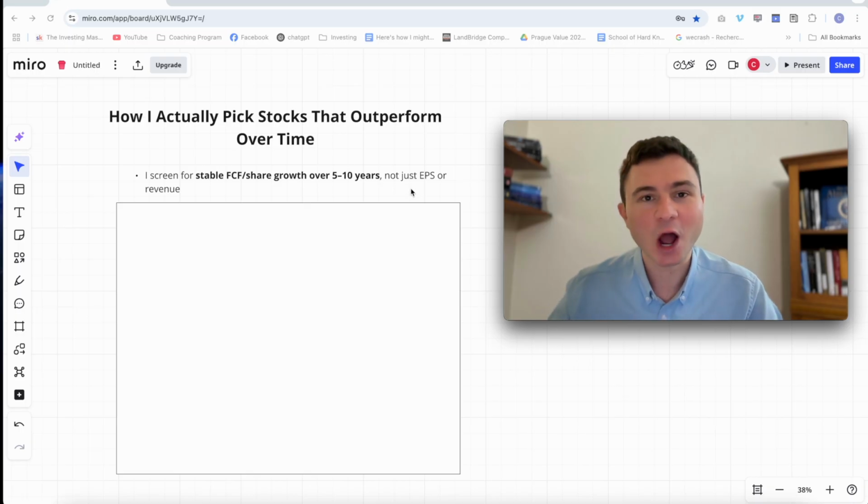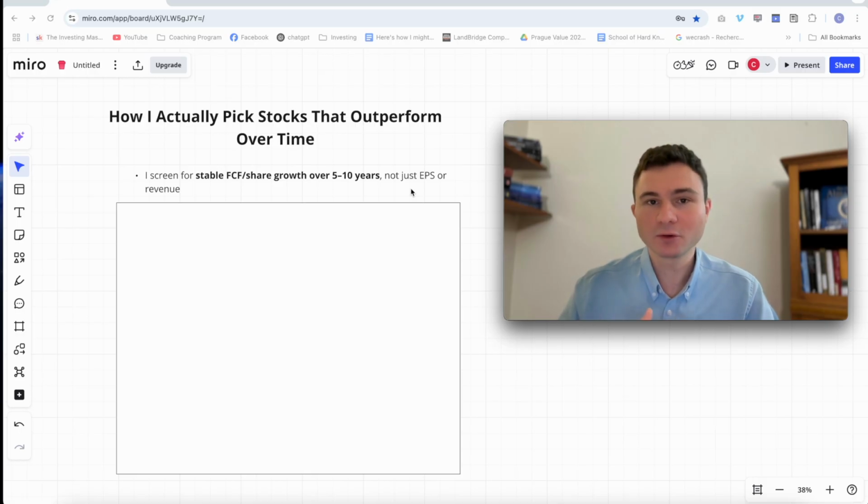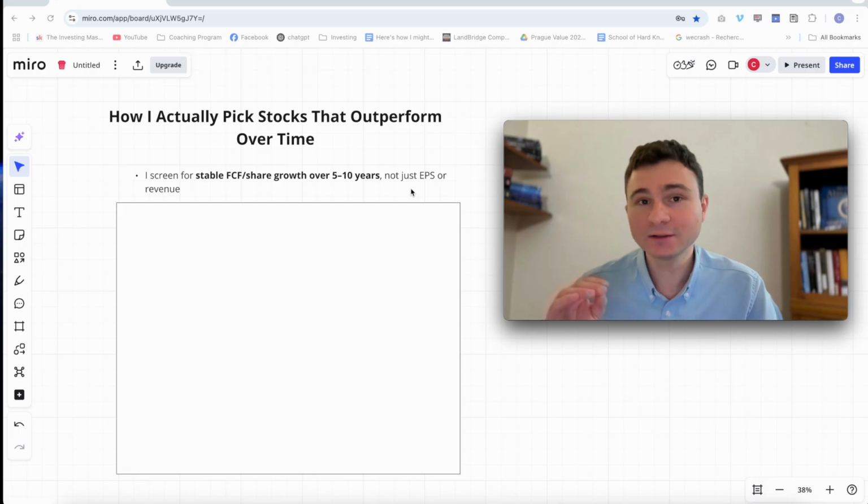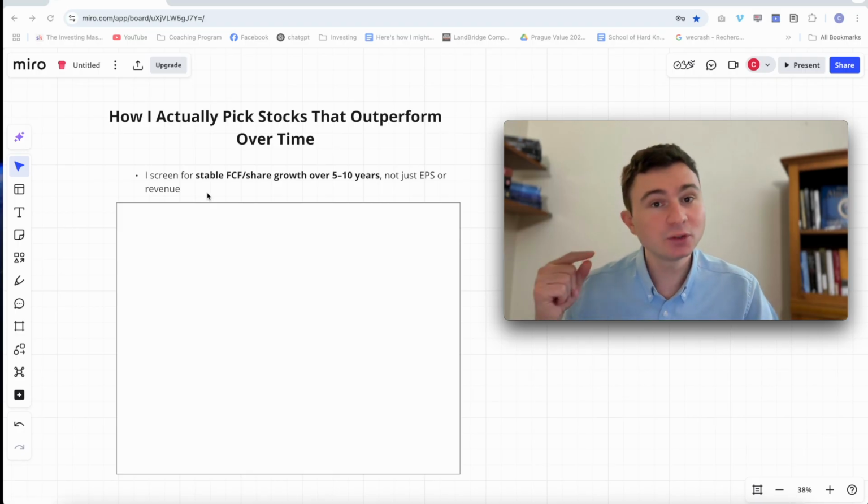Okay, let me explain how it goes. You have different metrics that are important when you consider an investment, right? What is really important, and that's maybe step one, is this a growing business, a profitable business that is growing? So you can check the revenue growth, but revenue growth will not indicate the profitability. You can check earnings per share growth, that's a very good indicator, but you can do even better. And the top indicator I have for screening great stocks is the free cash flow per share growth.